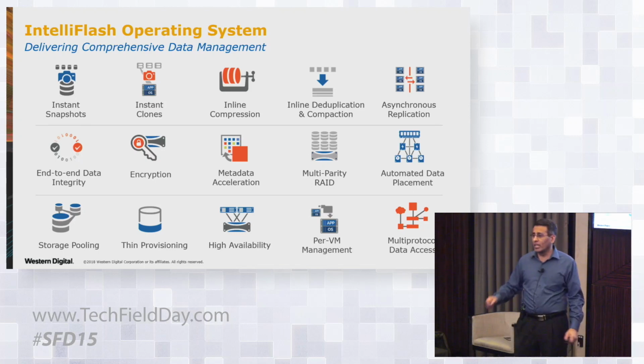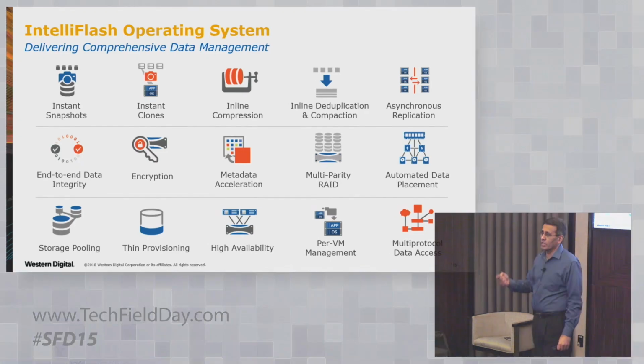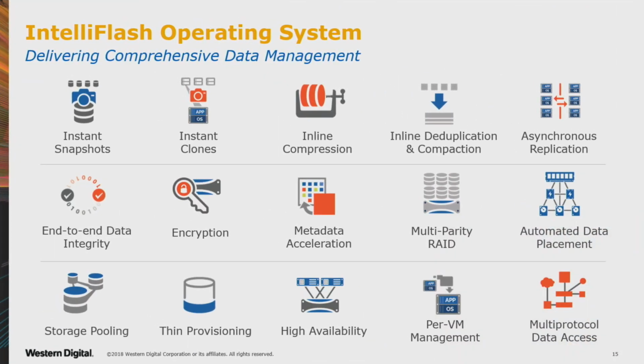Okay, so diving a little bit deeper, what does the IntelliFlash operating system provide? As you would expect, we're playing in the enterprise storage space. We've got a plethora of capabilities, whether it's instant snapshots, clones, inline compression, dedupe, asynchronous replication, end-to-end data integrity, pick your favorite. I've got everything there. And we're seeing success in a variety of application environments, whether over block or file, and actually a combination of that.